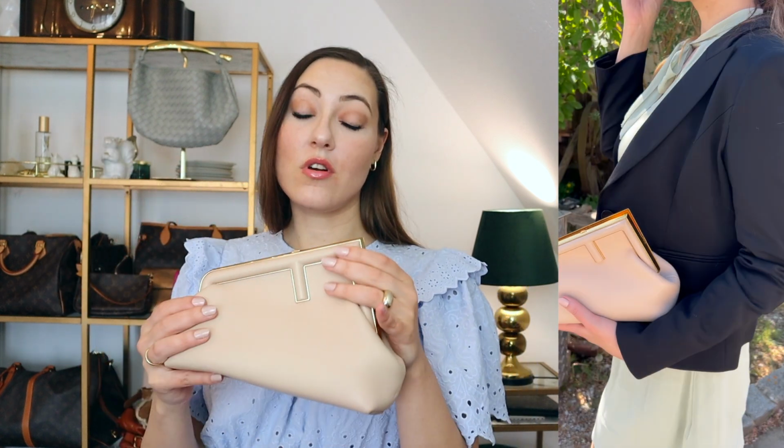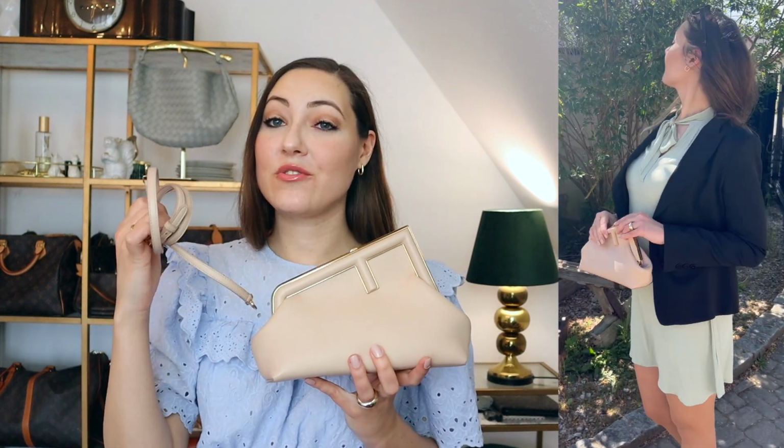But I'm going to talk you through all the details, so this is my in-depth, honest review of the Fendi First bag, which, as you see it here right now, works mainly as a clutch. You can hold it either on this end, you can hold it on this end. I think I have to make some room for you to show you some mod shots. Obviously, you can tuck it under your arm as well, and you do not always have to carry it handheld. It does come with a shoulder strap as well.